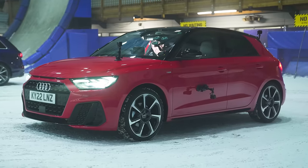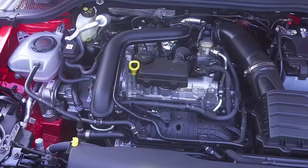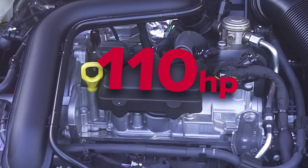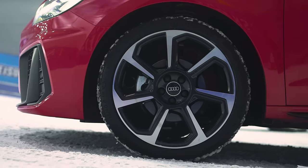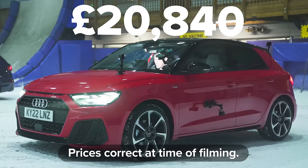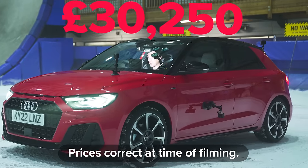Anyhow, let me tell you about this little A1. It has a 1 litre three-cylinder turbocharged petrol engine with 110 horsepower and 200 newton meters of torque. Drives the front wheels only through a 7-speed automatic gearbox. It's quite light, weighs in at just over 1.1 tonnes. And it's reasonably inexpensive. Starting price is just under £21,000. So this one with options is like 30.